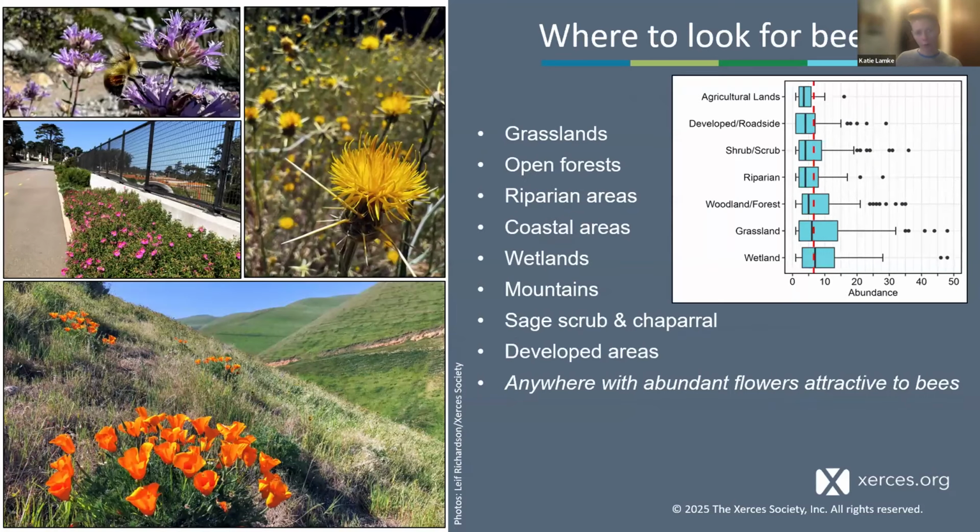All right, so where to look for bees, more habitat focused. California has many, many, many different types of habitats, and most of those are home to some kind of bumblebee community. So the graph that you can see there on the screen is showing the abundance of bees found in different habitats. So you can see wetlands, grasslands, woodlands, forests, riparian, all have quite a few bees being found there. But you can also search in the mountains and scrub habitat and urban areas. So there's lots of different places. You sort of want to pick somewhere that has an abundance of flowers in bloom where you're seeing bee activity.